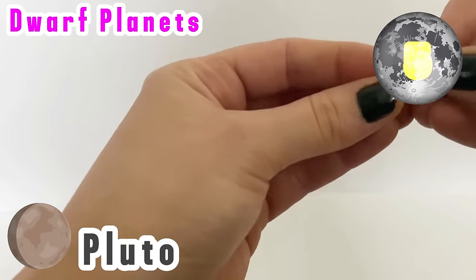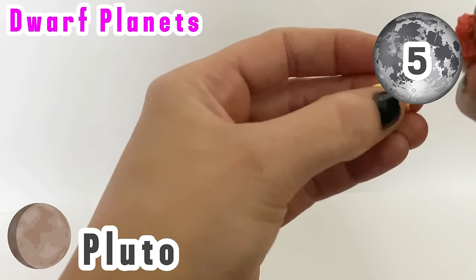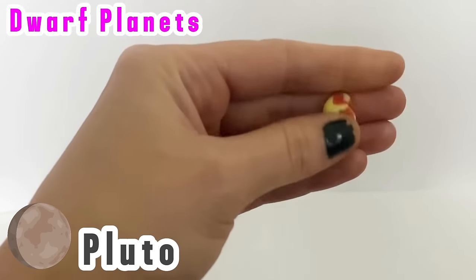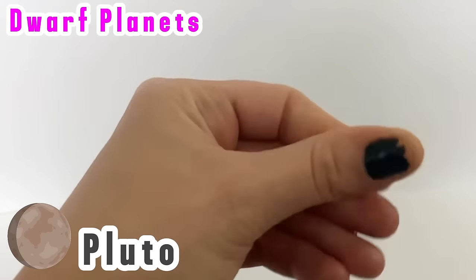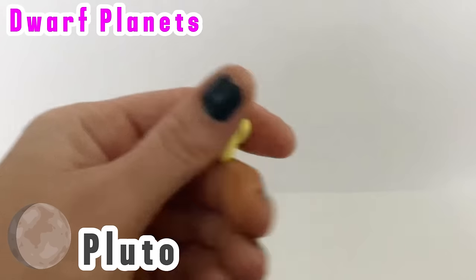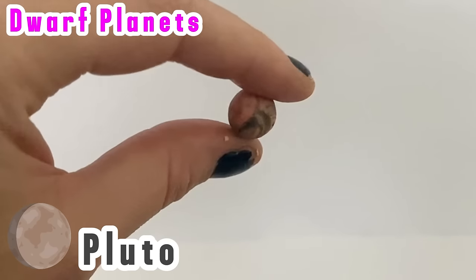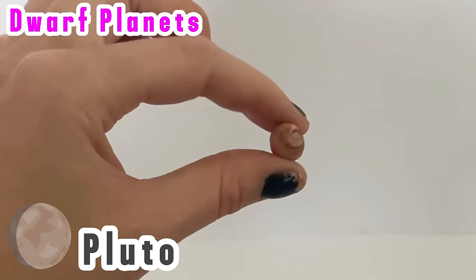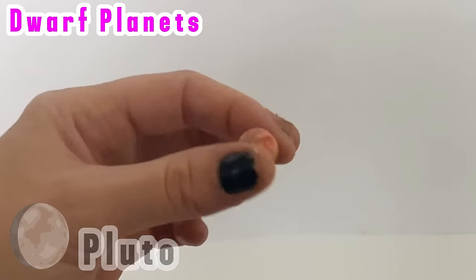Now, Pluto has some moons. Pluto has approximately 5 moons. Pluto is also known to spin on its side and spin backwards like Venus. If you were to stand on Pluto's surface, you would see blue skies and red snow. And here is our Pluto.